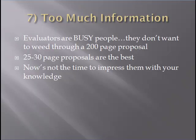So this is not the time to impress them with your knowledge and to stuff a bunch of boilerplate into the proposal. It's been shown that 25 to 30-page proposals are the best. They're long enough that they're comprehensive, but small enough that it's not like a novel. So, like I said, keep your customer in mind. Your customer is probably busy, has a lot of things going on, so he or she doesn't want to read through a 200-page proposal or a book.